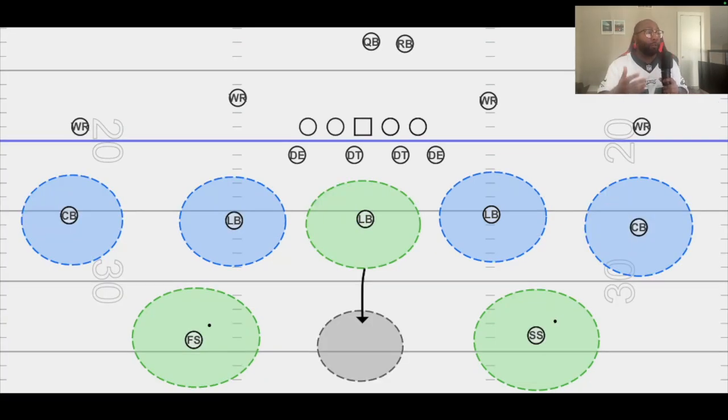Going back to Tampa 2, if you're an offense that's trying to run the football regardless of what look you're getting, what your rules are is I need my numbers to be 0 or better for me to run the football. Now, what does that actually mean? All that means is I need the number of players that I have blocking minus the number of players that the defense is bringing in to stop the run to be equal to 0 or better.